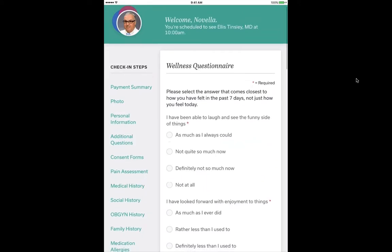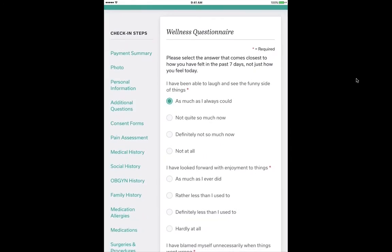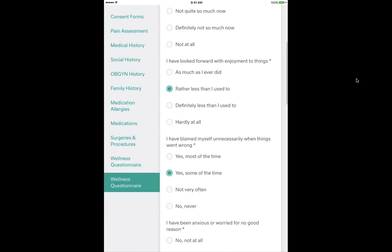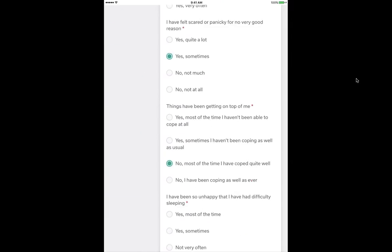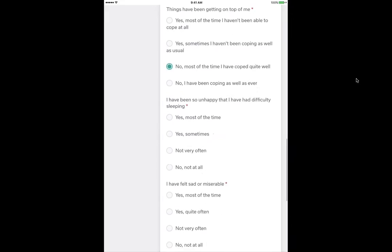It's a seamless process to get it from the screeners out to billing. We also have the postnatal depression screener. So again, these are all configured based on your business rules. So we're only asking the right patient to complete these screeners.